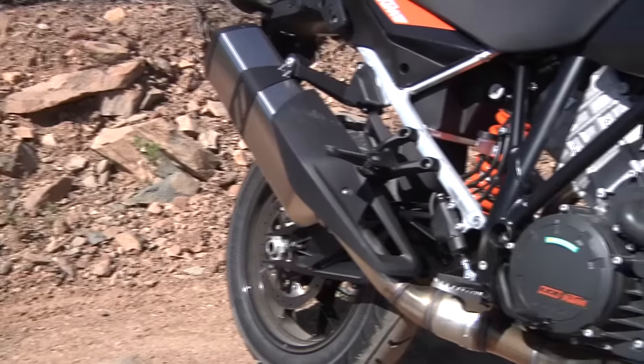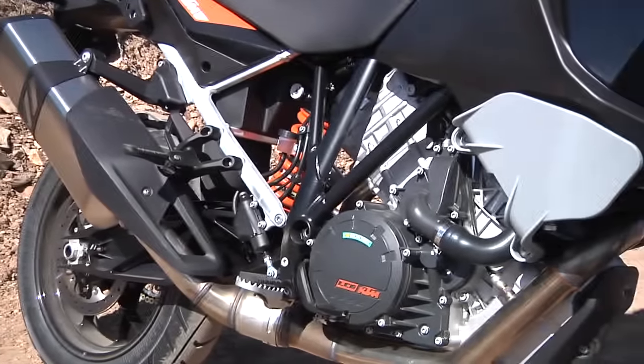It's not only an adventure bike, it's not only just a day-to-day bike. If you put some panniers on this, put the missus on the back, you'll do proper touring as well. So I think, as an all-round bike, this is really, really good value for money, and surprisingly, coming from KTM.